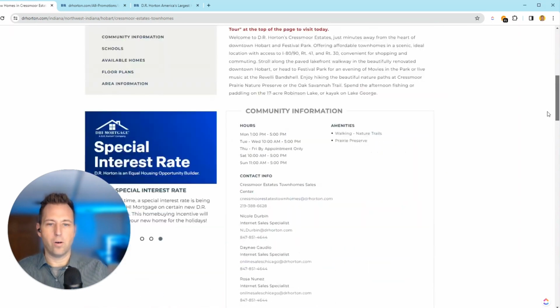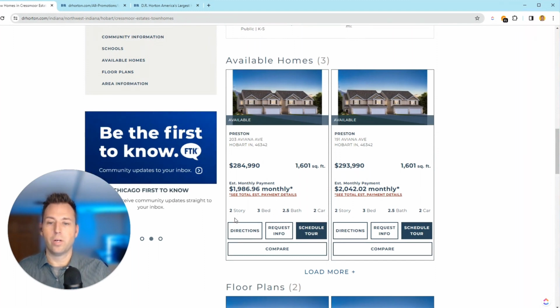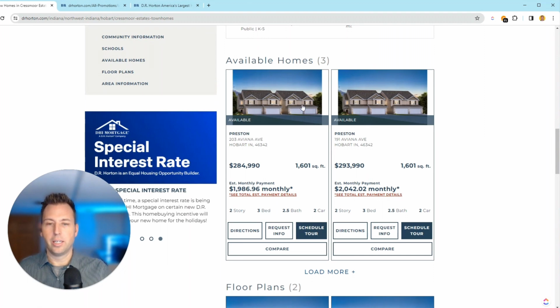Okay, so this is actually going back to the Hobart location. But you see there that for $290,000, you get a brand new 2-story, 3-bed, 2.5-bath, 2-car garage townhouse.